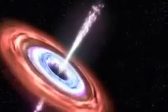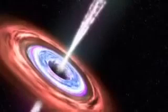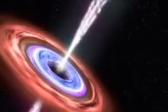At the center of a quasar is a supermassive black hole, which is consuming matter. The largest quasars devour the equivalent of 300 planet Earths every minute. And as they do, they release huge amounts of energy. This is the source of the radio waves that led to our discovery of quasars.